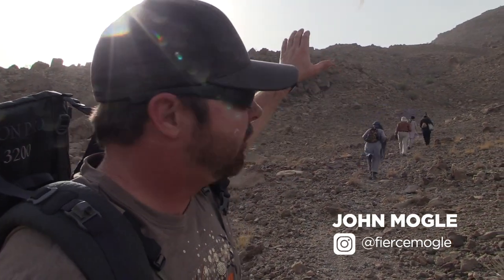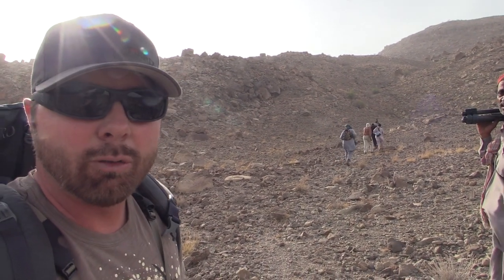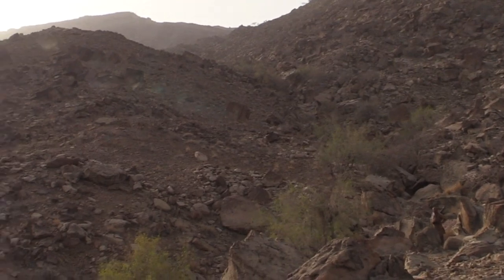Okay, so we're almost to the top here. They've got two big rams just on the other side over the top of this ridge. Hopefully they're still there. They were on the move earlier, so just cross our fingers. I thought we'd cross that ridge. No sheep would be right below us, but we've got another ridge in between us. Welcome to Pakistan.